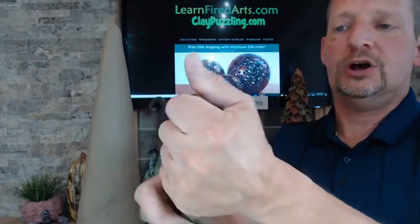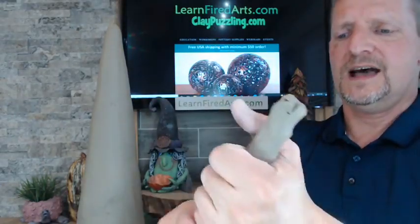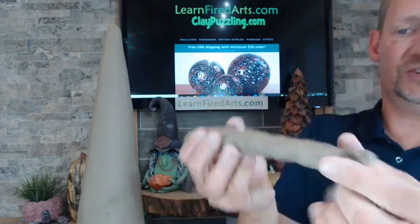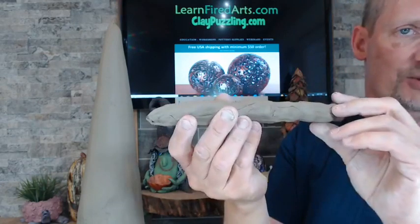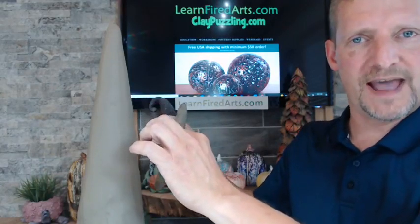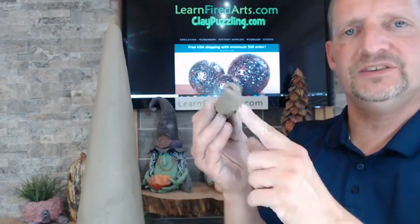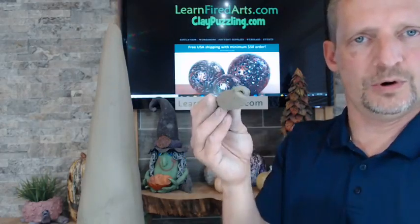But we do basically the same thing. We're going to do a coil of clay, and the coil doesn't need to be a perfect coil. I mean, you could use an extruder to do this, but we're going to be pinching this clay out on her hat, so it doesn't matter if it's perfectly even. You want to have this about the thickness of your thumb or a little thicker.